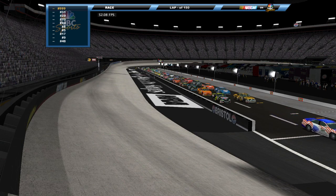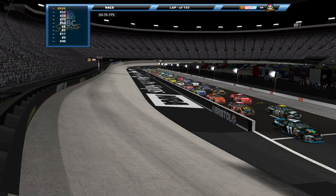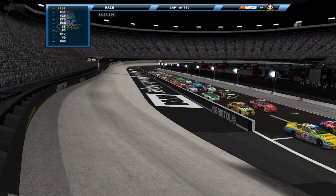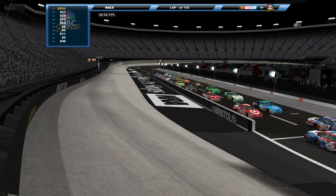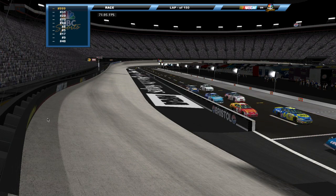Bristol Motor Speedway, the last Great Coliseum. My apologies for my little brain fart there, but yeah, we're at Bristol. Here we go. Trying to get crazy here. Is my volume even up? Yeah, it's up pretty good right now. I don't know, seems kind of off, but anyway.